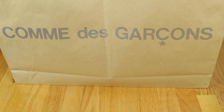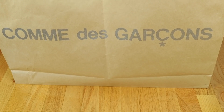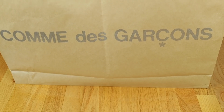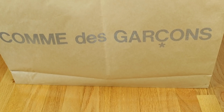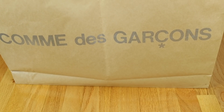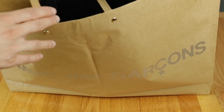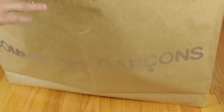This is my first Comme des Garcons item, and I got it from the Trading Museum, so it's not their regular store. And it was in a building called GYRE. I didn't really intend on getting this, but it really caught my eye when I tried it on in store. It really worked for me.